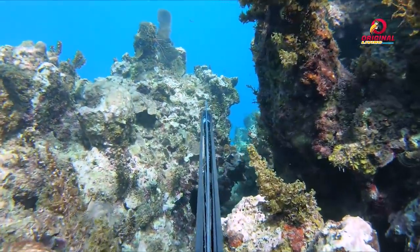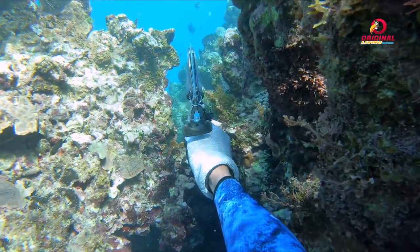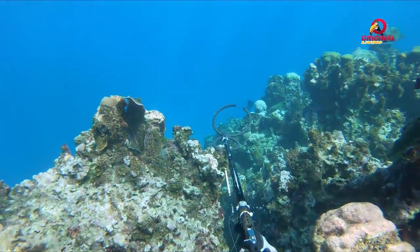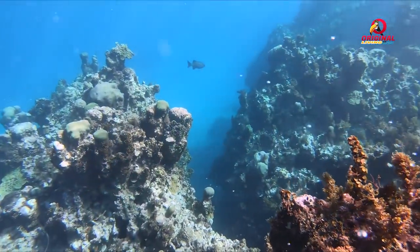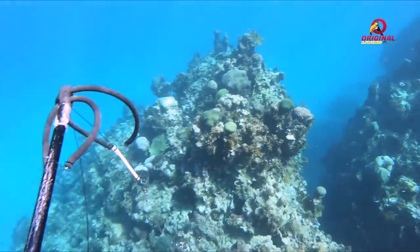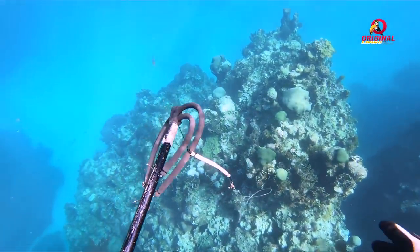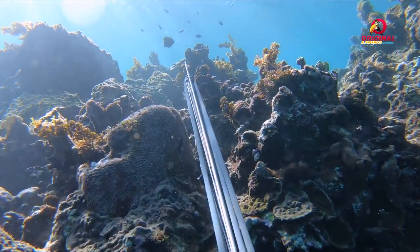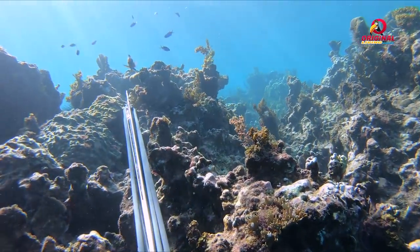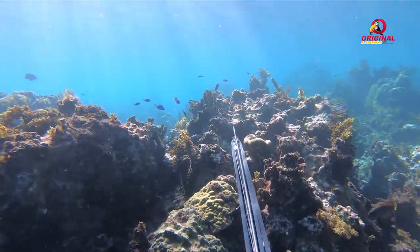This is a chub jack here. I sneaked up on this chub through the rock, but anxiety let me take that shot before time. I missed it. Tried to sneak up on the next one again, but when I went up, it wasn't there.